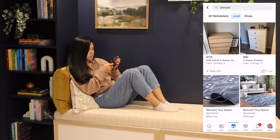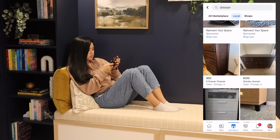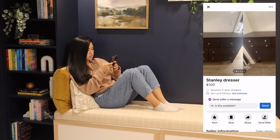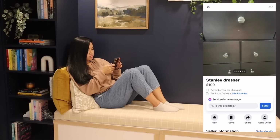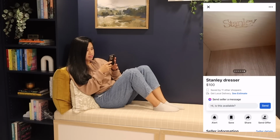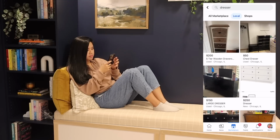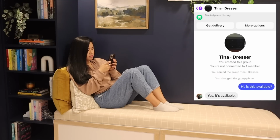Luckily, I was able to find a bunch of different options, and I wanted something that was preferably under $100 and also made from a sturdy material like wood and not something like particle board, since I will be working on this a lot. It definitely takes a little bit of patience when you're buying online, so I made sure to message a bunch of different sellers in hopes of landing one at a great price. Okay, so I just found 2 that I really like and I messaged them. Hopefully they get back to me and we can pick it up today.